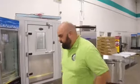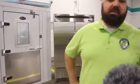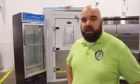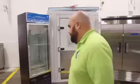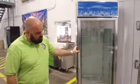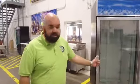So today we're talking coolers. And coolers come in all shapes and sizes, all functions, and we're going to go over a couple today. This is going to be a little bit random, but I have some common coolers organized here for you. Starting here on my left, your right, we have what's called a merchandising cooler.